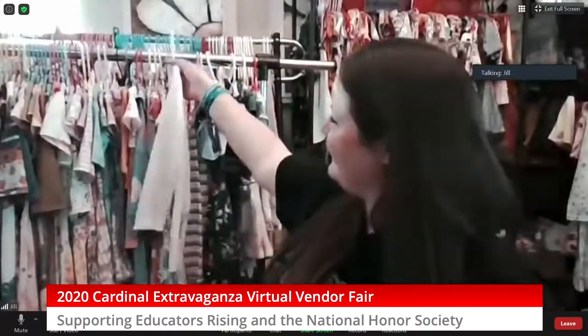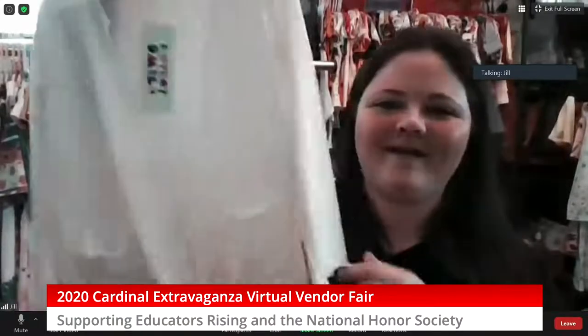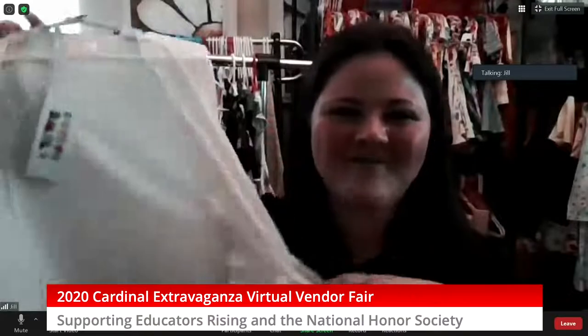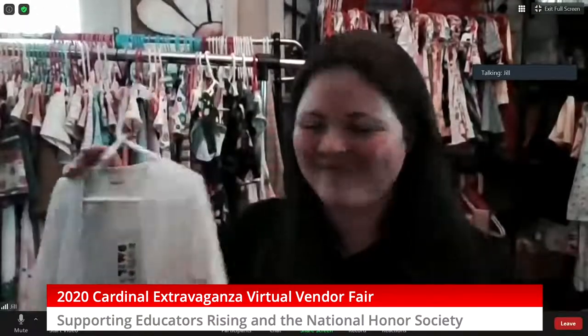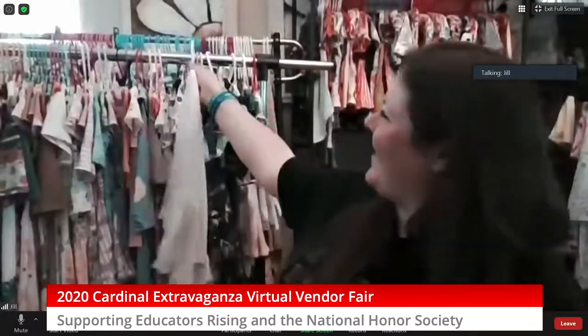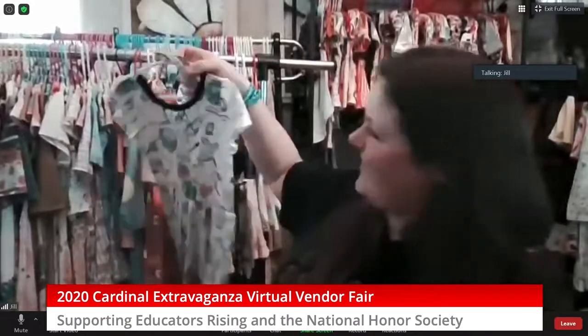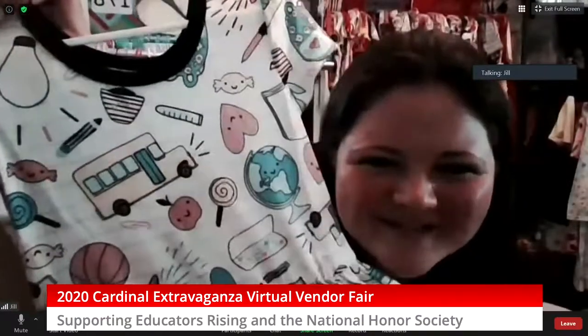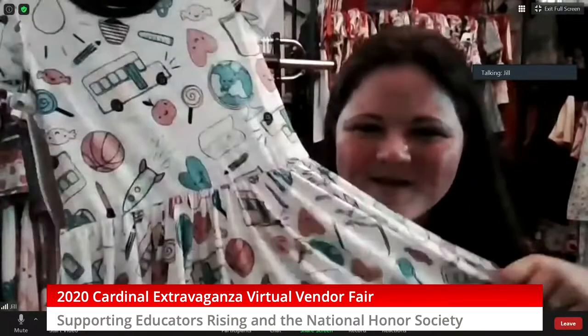We've got sweaters and they have pockets. That is the best part, that they have pockets. I get excited about that. But there's all different styles and patterns. I like this one with the school bus right here. But yep, little girls is what we mostly have in our in-home shop.